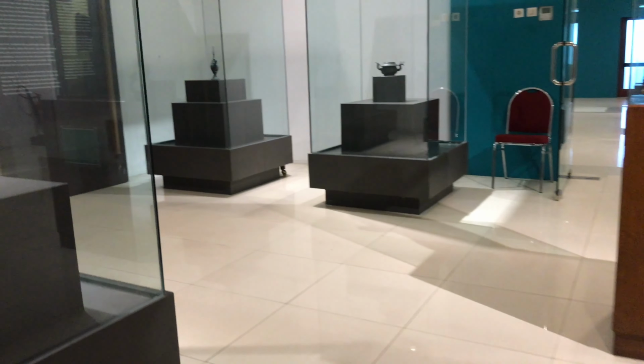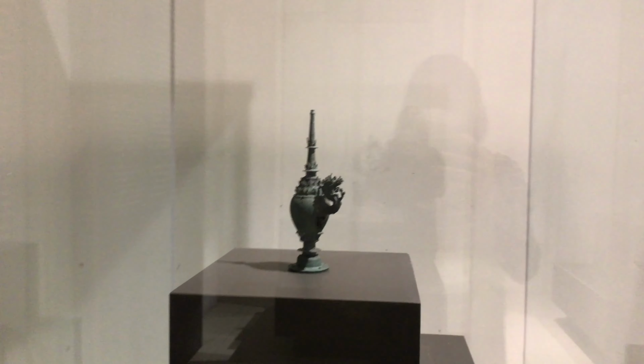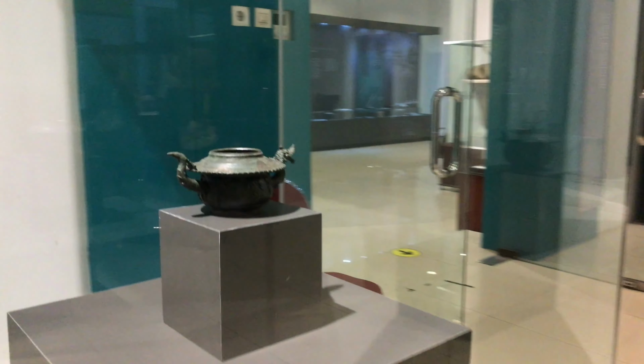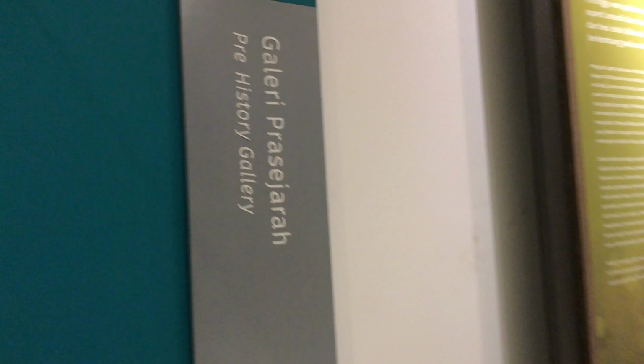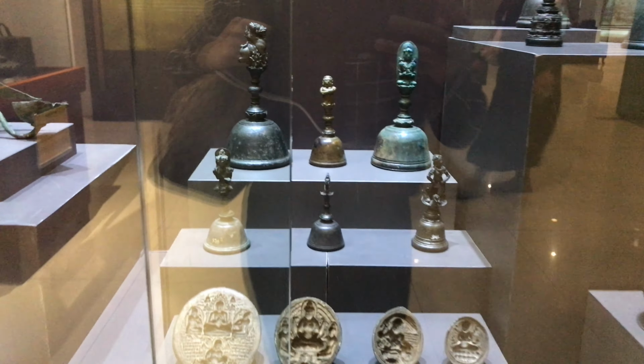Let's start with the Bronze Gallery. So here in the Bronze Gallery, you can find jars and other masterpieces, including Buddhism and Hinduism imagery. Look at this. Wow, amazing. Oh, these are made of bronze. Amazing, right?